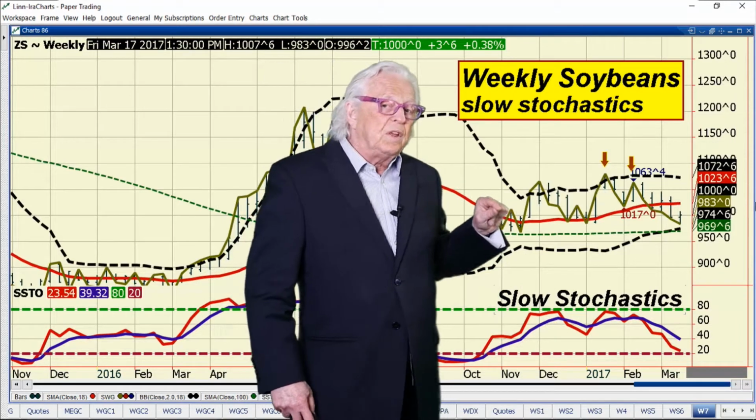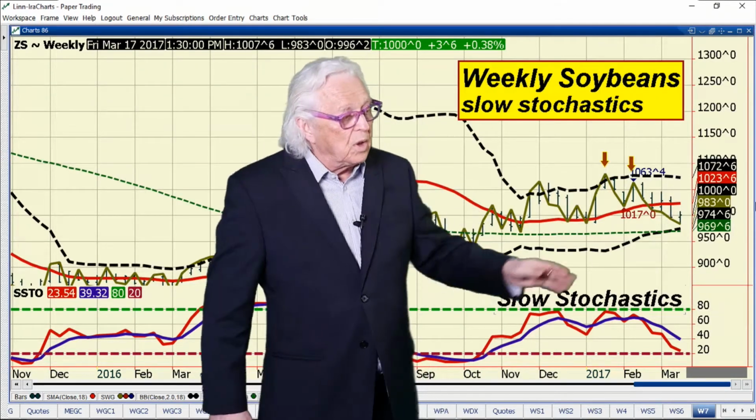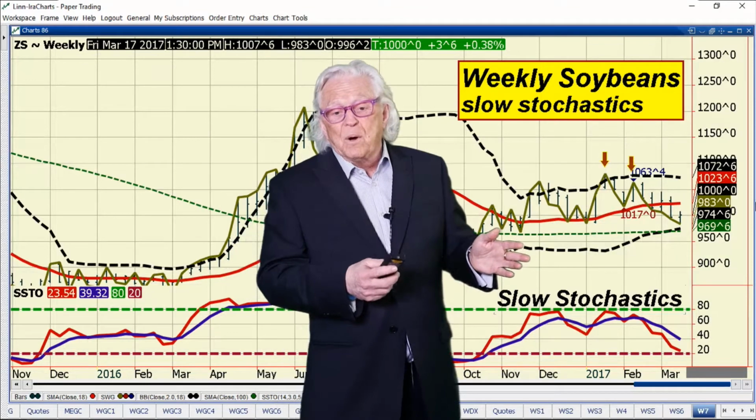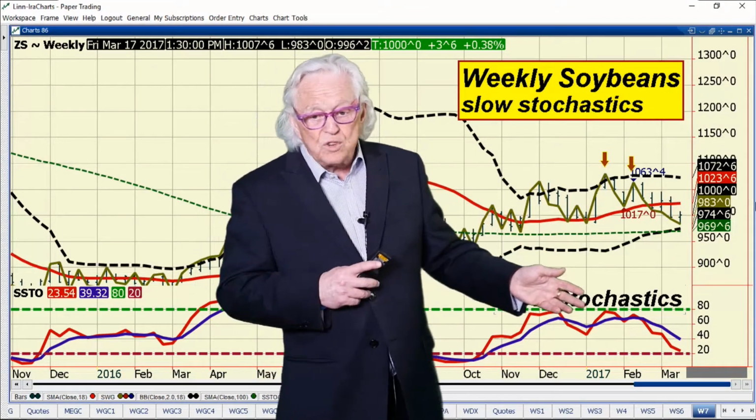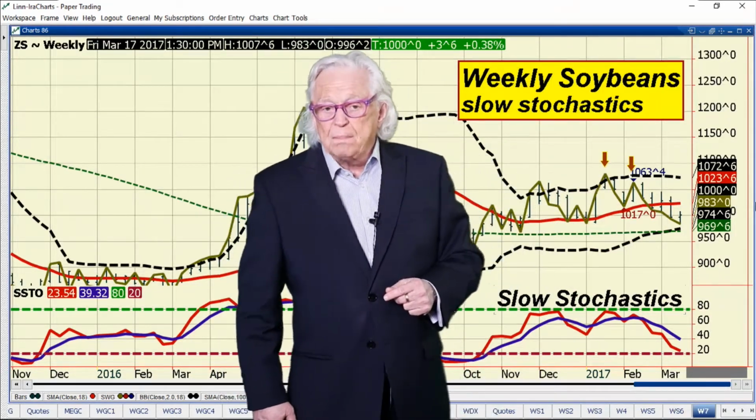Now, the weekly slow stochastics do not operate as good, in my opinion, good in quotes, as the daily. They're number one, much slower by their own definition. Dailies, I really like more, but they do their job here too. And if you believe, as I do, that momentum leads price, the momentum is still pointing down. Therefore, the bean market still has a problem because the momentum is pointing lower.